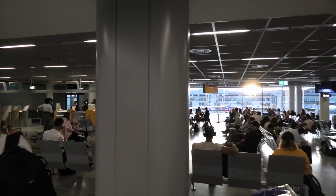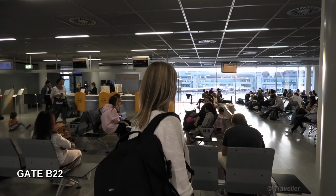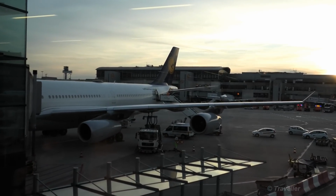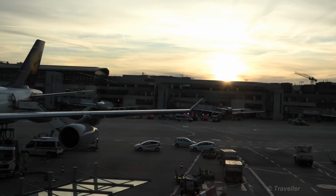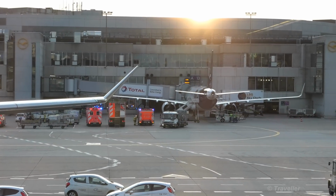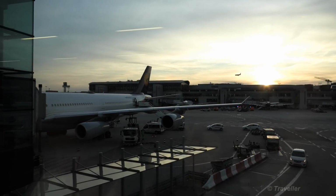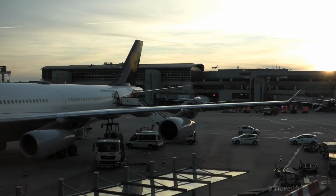I see a lot of fire engines out there in the back. Yeah, let's go have a look. And just over there we have today's aircraft, Airbus A340. Not quite sure what's going on over there with the fire engines. Just a quick correction, that's actually an Airbus A340. I thought we were flying an A330, maybe we're flying an A340. I'm not sure, a little bit confused now.